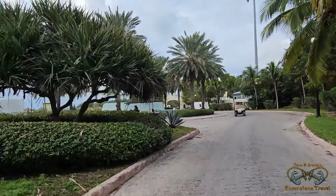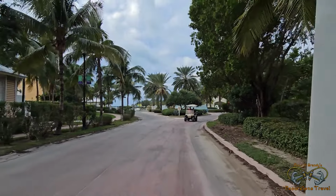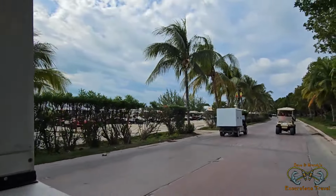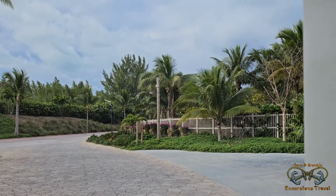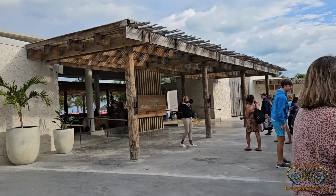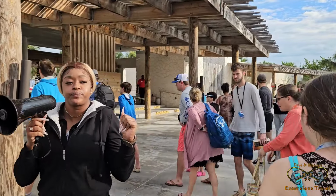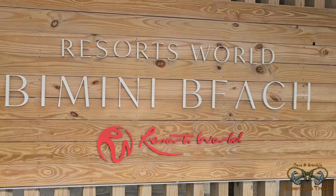Yeah, and now that's another alternative. You could rent a golf cart here on the island, which the majority of people do, just to check out the island. But we're gonna take the tram. Yeah, there's definitely a plethora of golf carts here. Alright, we made it. Let's head on inside.